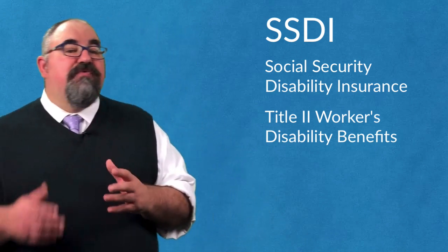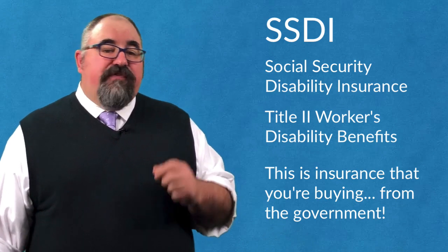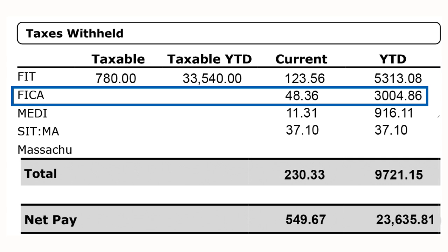So SSDI, as I mentioned, stands for Social Security Disability Insurance, which is the program that provides the monthly payments known as Title II Workers' Disability Benefits. The vast majority of working Americans, whether they realize it or not, are buying disability insurance with every paycheck. If you look at your pay stub, you might see a deduction labeled FICA. A portion of that deduction goes to Social Security retirement funding, and a portion goes to paying for, and you probably guessed it from the name, insurance to cover you in case you become disabled.